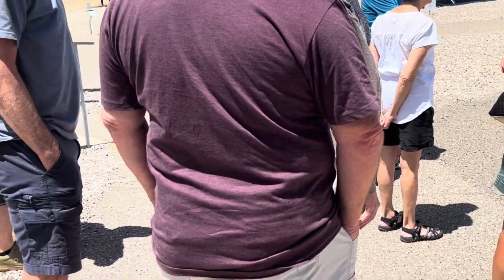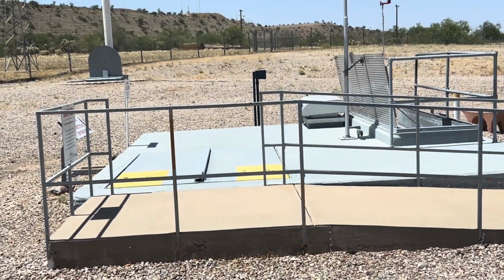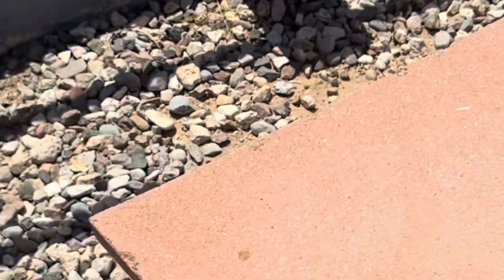Please watch your step. I got to get everybody off the stairs before we can begin, so please keep up the best you can. Right this way. Step up.